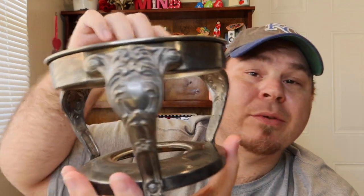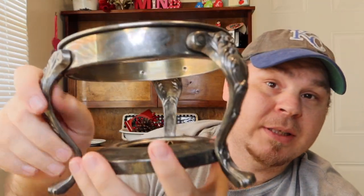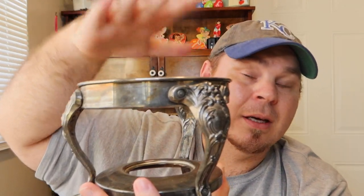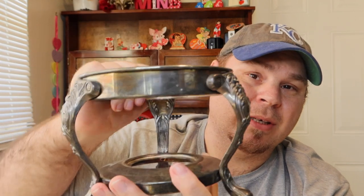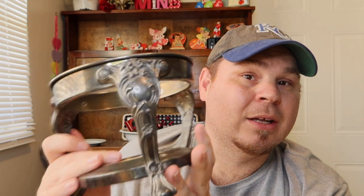International Silver Company, made in Hong Kong. So I don't know how old it is. I just liked it for that purpose. It's a way to add height to a display, a new way to display a plant. And it was cheap enough. And this is a good way to use these older silver plate items and get a new use out of them. So I thought that was kind of interesting.